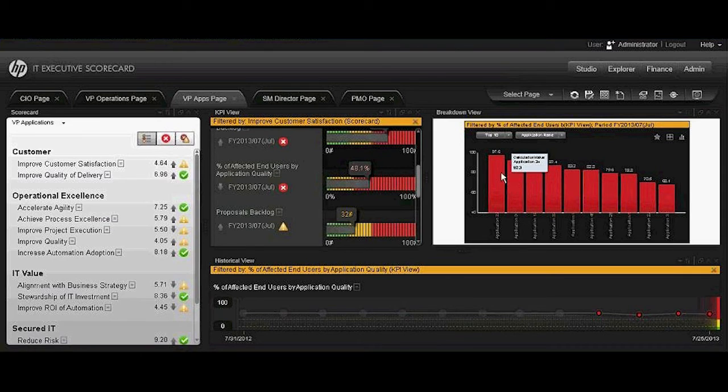In this case, this first application, 97% of the end users were affected, and so on. You can see that. You can also choose the bottom 10 as well, depending on the KPI that you're looking at. You can also choose, in this case, it just has the 1. But you could have other ways to break this down as well.